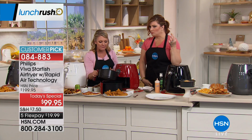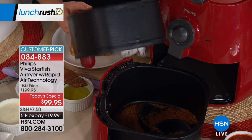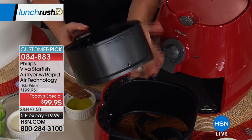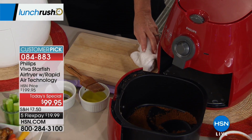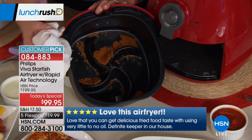So I want to show you inside the Philips air fryer for a second, because I think you'll really understand why it works so much better than everything else out there. It comes with a wire mesh basket. This allows the heat to circulate around your food so that every part is crispy and crunchy. It also has the starfish design on the bottom, and I want to wipe it out for you too to show you how easy cleaning is.